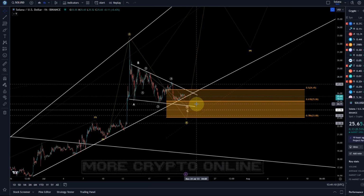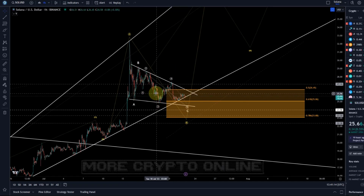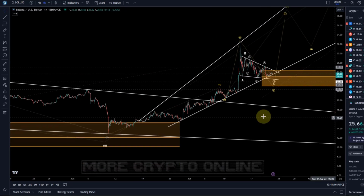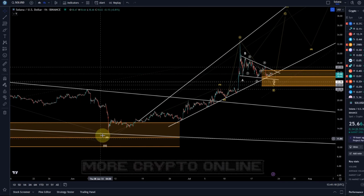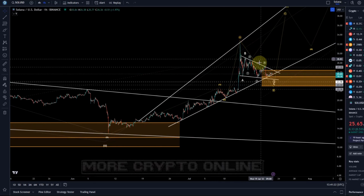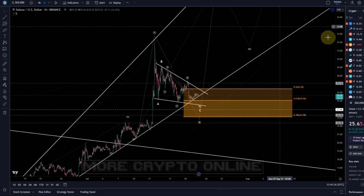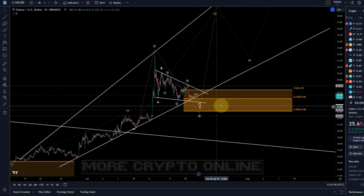I'm not very confident about it because such a structure here, especially given the context and how the price moved off the 10th of June low, leaves a lot of room for interpretation. Therefore, I'm not too confident about a long trade setup here. Nevertheless, I'm giving you the support areas. You can use them if you like to.